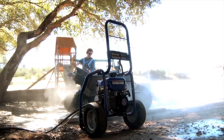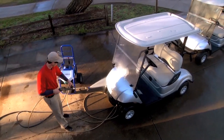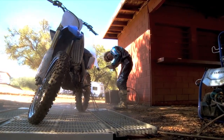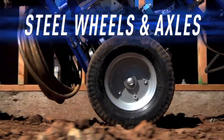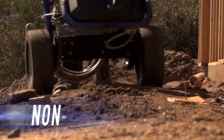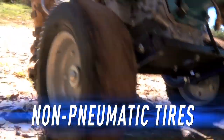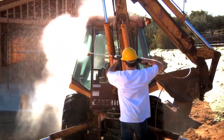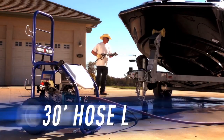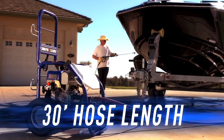We knew the PW3028 had to be dependable, with quality and durability that's second to none. So we used durable brass fittings, tough steel wheels and axles, wide, non-pneumatic tires that will never go flat, a top-quality braided steel high-pressure hose that's nearly invulnerable to abrasion and burns and 30 feet long, so you can get to the job without having to reposition the unit.